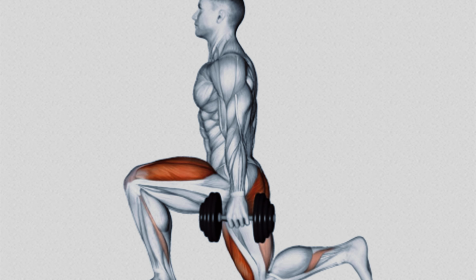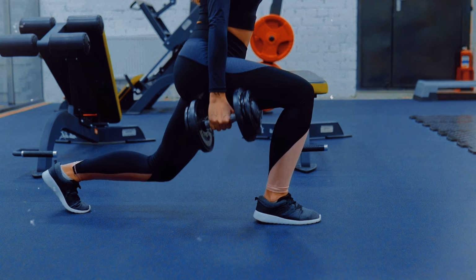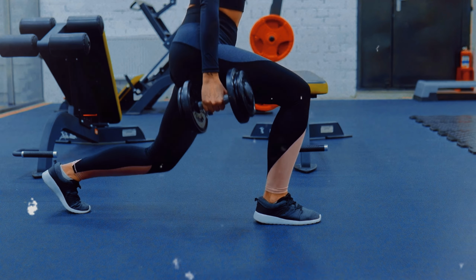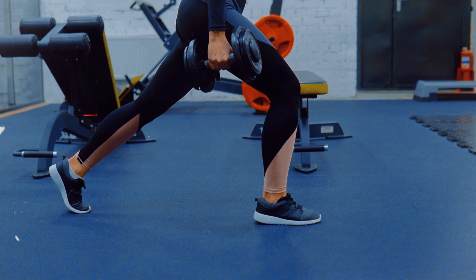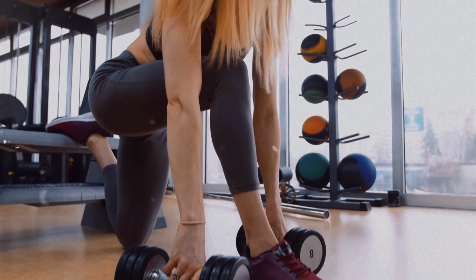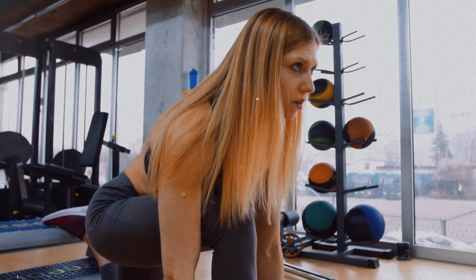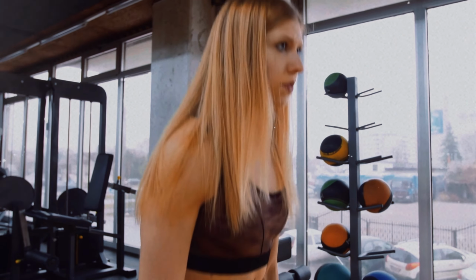Another key benefit is strengthening the posterior chain, which includes the glutes and hamstrings. These muscles are essential for maintaining posture and preventing lower back pain. If you've ever felt that nagging pain in your lower back after standing or sitting for long periods, chances are your glutes and hamstrings need more strength. The reverse lunge activates these muscles intensely and safely, helping to relieve lower back strain and improve posture in daily life. Now let's talk about proper execution.